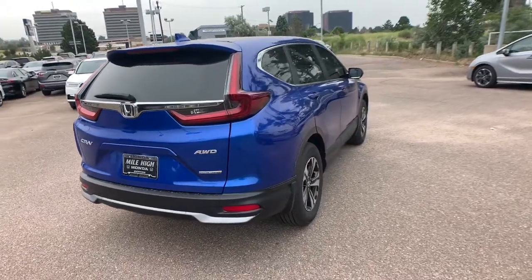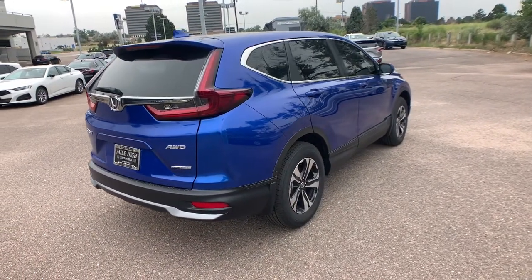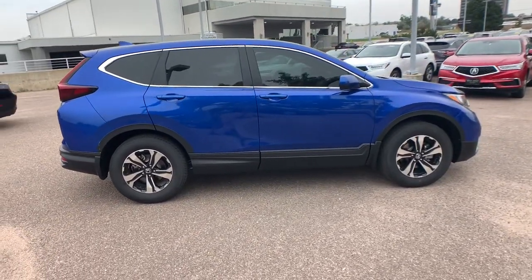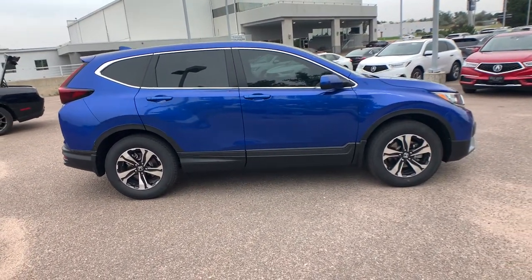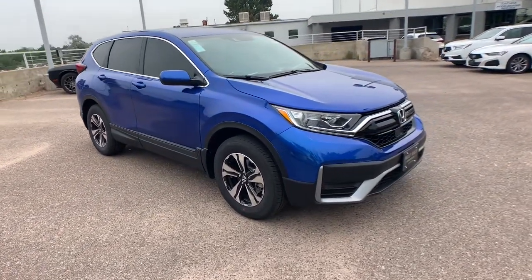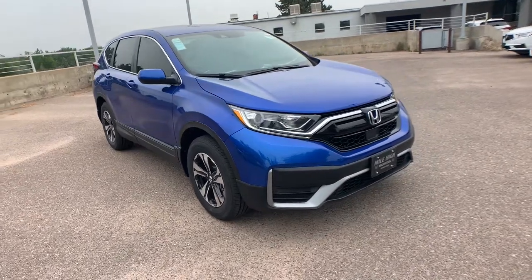These are just some of the great options this vehicle comes with: keyless entry, all-wheel drive, backup camera, lane keeping assist, remote engine start, adaptive cruise control, keyless start, Bluetooth connection, multi-zone AC, heated front seat.